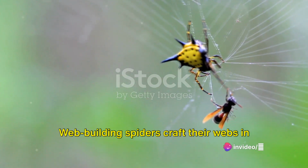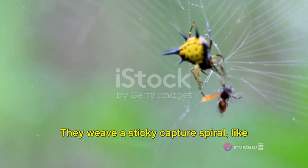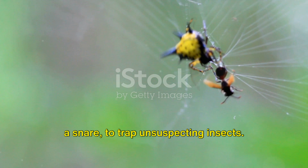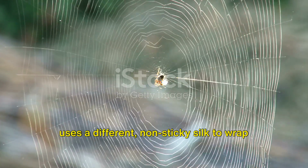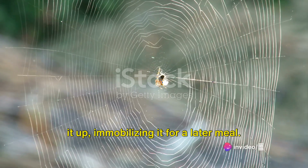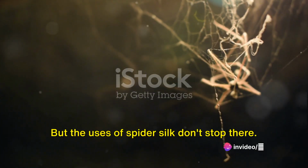Web-building spiders craft their webs in strategic locations, often where they know their prey will pass by. They weave a sticky capture spiral like a snare to trap unsuspecting insects. Once the prey is entangled, the spider uses a different non-sticky silk to wrap it up, immobilizing it for a later meal. But the uses of spider silk don't stop there.